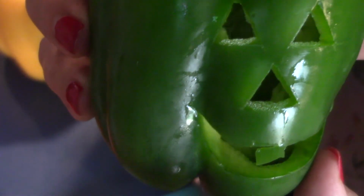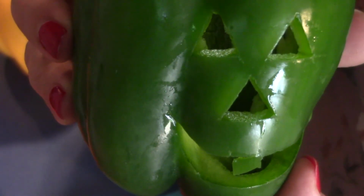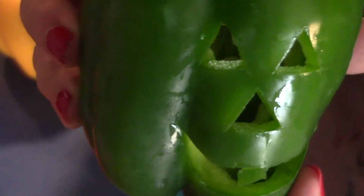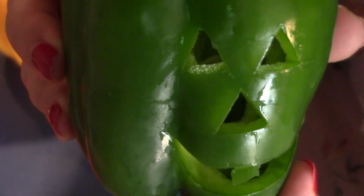Okay, guys, he has one little tooth hanging by a thread. My other one fell out. I might take it out completely and it's just a happy jack-o'-lantern. That might be what happens. So you probably want to use a better knife choice when cutting the teeth. I don't know. So here's my little jack-o'-lantern guy. I'm going to do the other pepper and I'll show you what that looks like when I'm done.